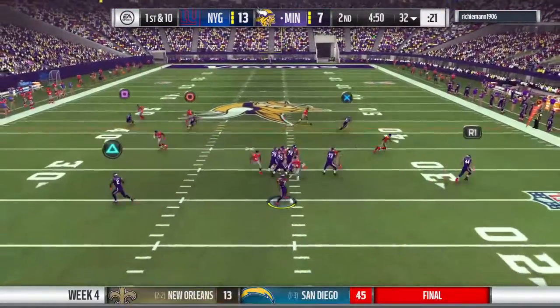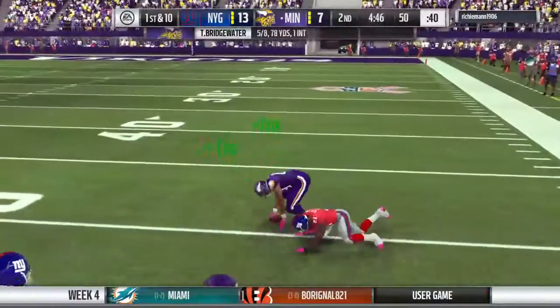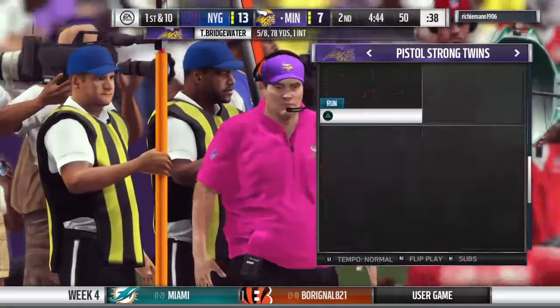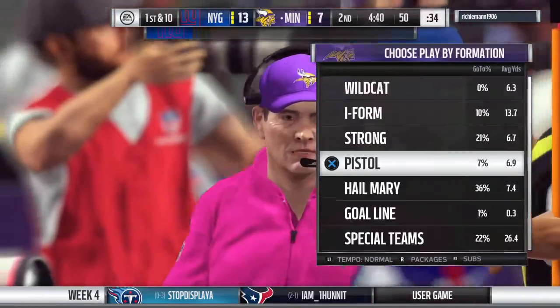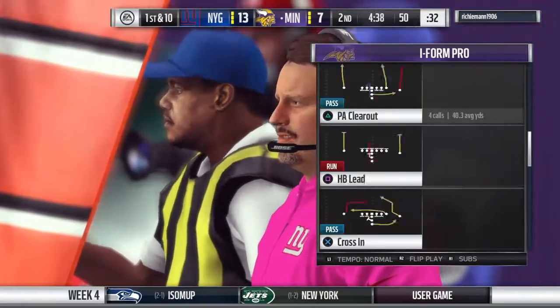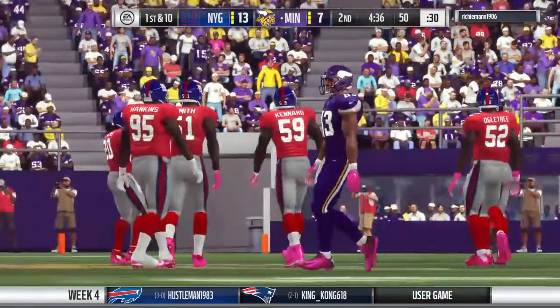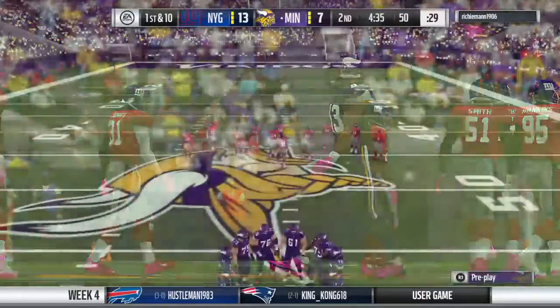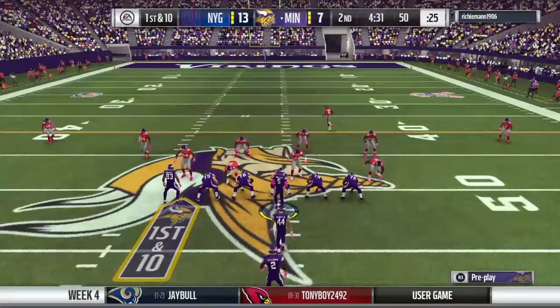They'll come out in the pistol. Wide open receiver, complete. And he's brought down. 18 yards on the pickup there. And it'll give the Vikings a 1st down. Okay, when the big guy runs a corner route, you're asking a lot no matter who's covering him. Doesn't matter whether it's a linebacker or a defensive back. Yep. He usually has the advantage because of his body type.